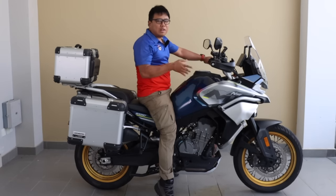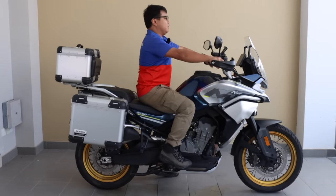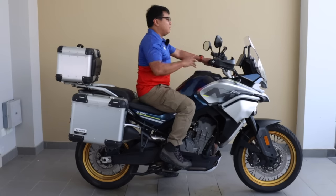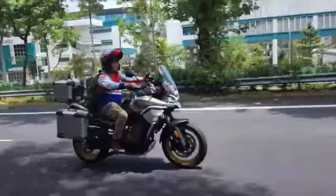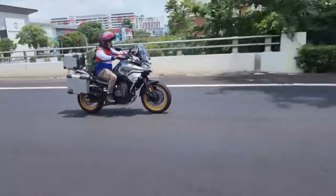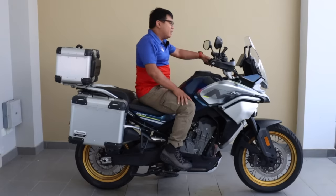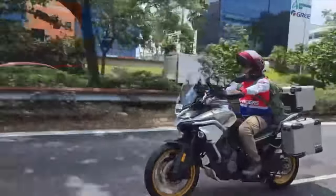Right guys, so as usual, we can start off with the riding posture. Okay, so sitting on this bike right now, as you can see, is this upright, tall riding position that you'd expect of an adventure bike. For me, I really love the riding position. It's very comfortable. Riding long distance, your bum doesn't ache, your back doesn't ache. Very comfortable, and yeah, I think for touring, no issues lah.